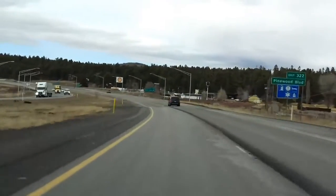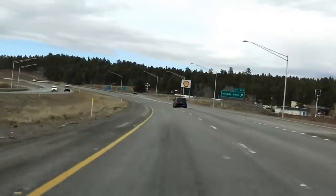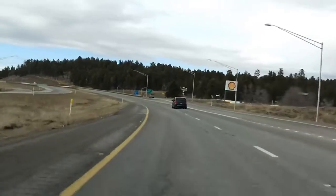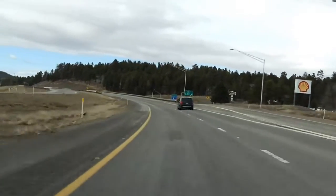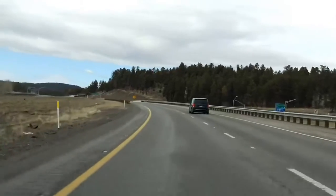Alright, so we're about 20 miles from Flagstaff, and we've leveled off here in elevation. We are just shy of 7,000 feet. We will see a 7,000 foot elevation sign a few miles from now.